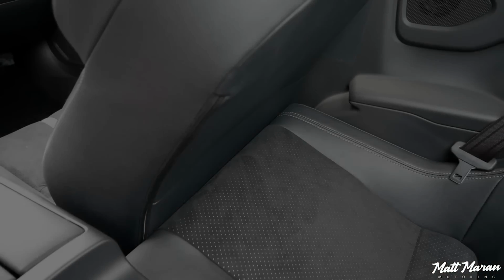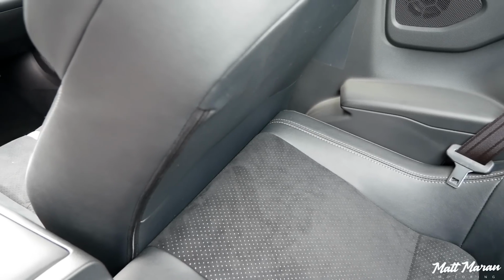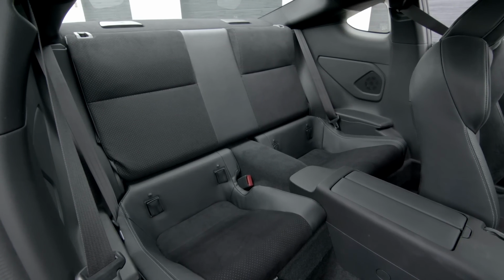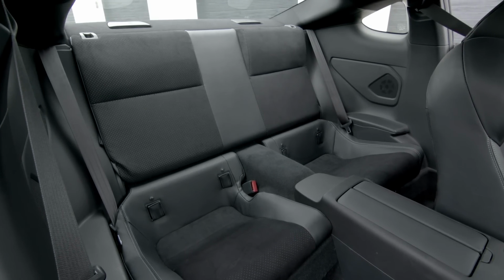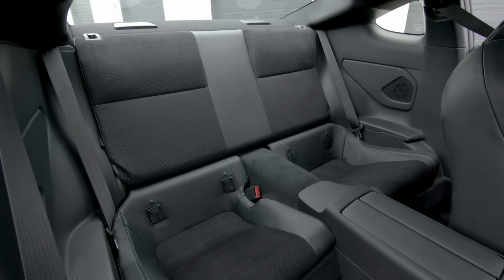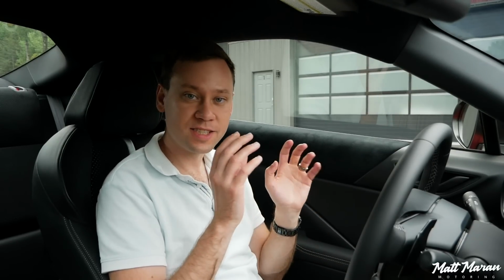It's basically the same back seat as in the previous generation car. I did use that back seat for shorter people, and sometimes I would have to slide the seat forward and get a little closer to the wheel when I was driving. It works in a pinch. It's nice to have a back seat because a lot of other competitors don't even have one at all. It is nice for smaller kids, things like that. So I do appreciate that they still kept the back seat.